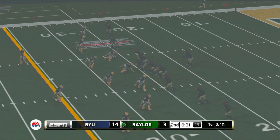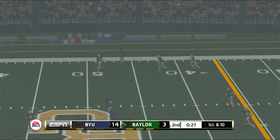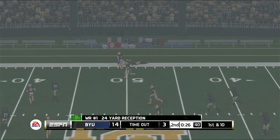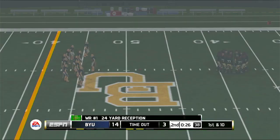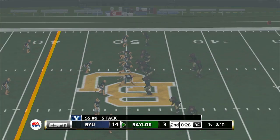Empty backfield, quarterback in the gun. Five wide receivers. Wants to throw outside. Gets it in as he's pushed out of bounds. Good job by the offensive line to pick up the linebacker on the blitz. That gave the quarterback enough time to find his man for a nice gain.